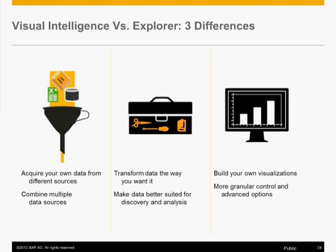Visual Intelligence is really for the power user, the business user, the business analyst, but you can push the results to Explorer. When he has done all this transformation, all this data merge and so on, you can push the results to Explorer.